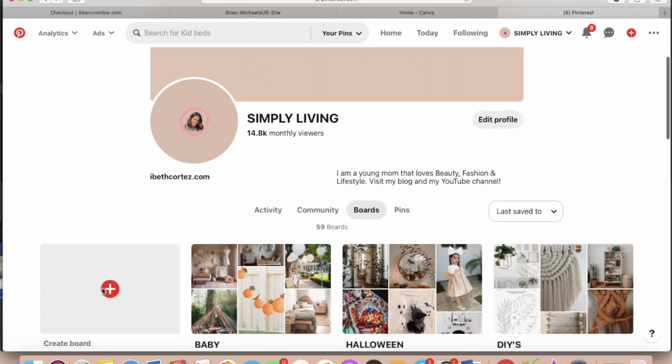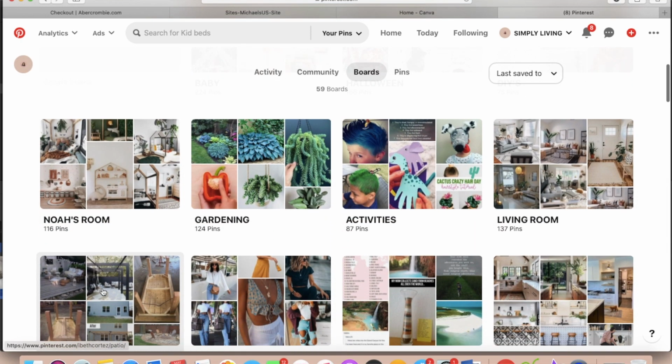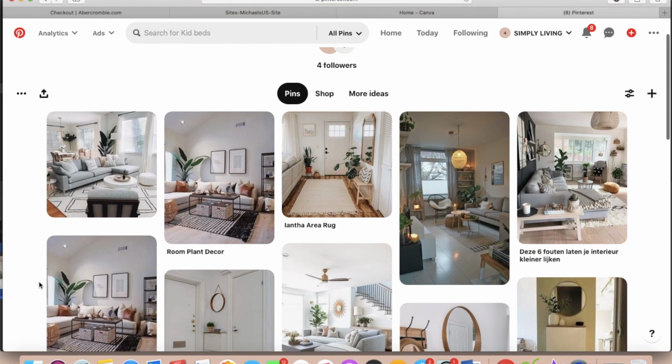What I mean by that is when you're decorating, you have to have an idea of what you want before you go out and buy anything. So my number one tip would be to create a Pinterest board for the room that you're making over. Have a separate board for your living room, kitchen, bathroom, master bedroom, or your kids' bedroom. Trust me, it'll help a lot.